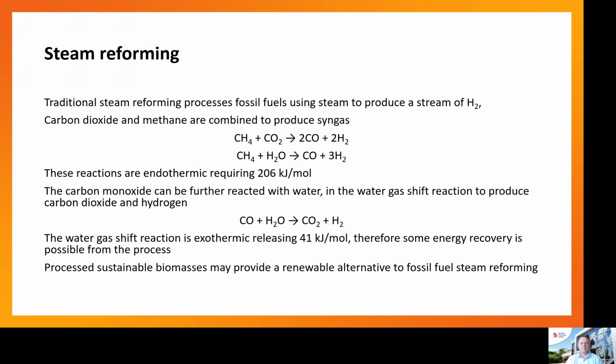So, steam reforming. Traditional steam reforming processes fossil fuels using steam to produce a stream of hydrogen. Carbon dioxide and methane are combined to produce syngas. These reactions are endothermic and require 206 kilojoules per mole of hydrogen produced.